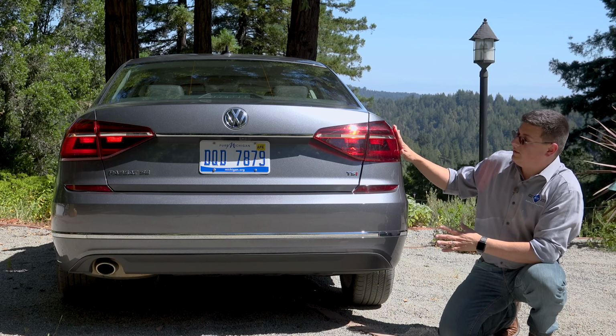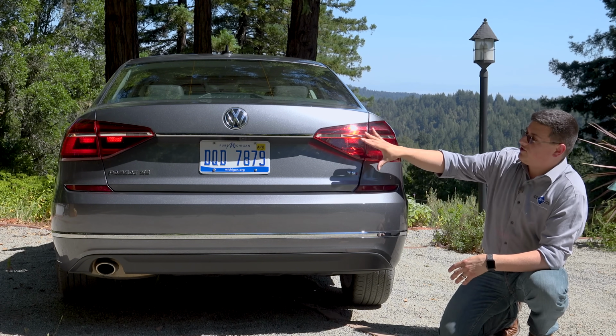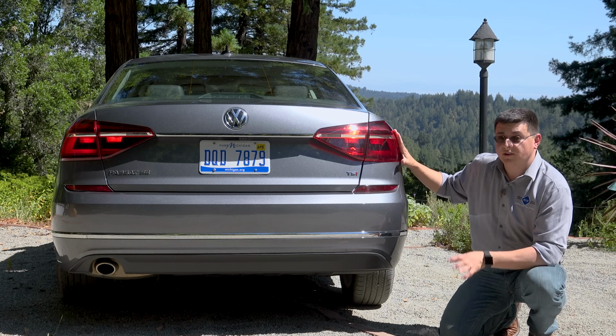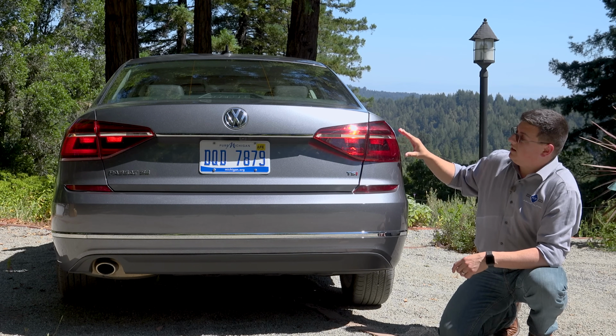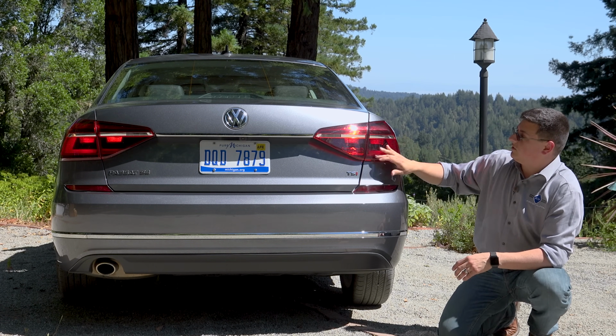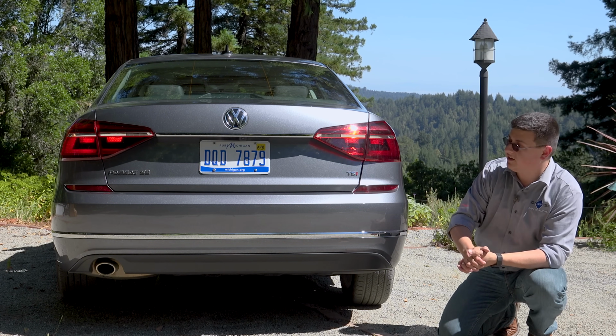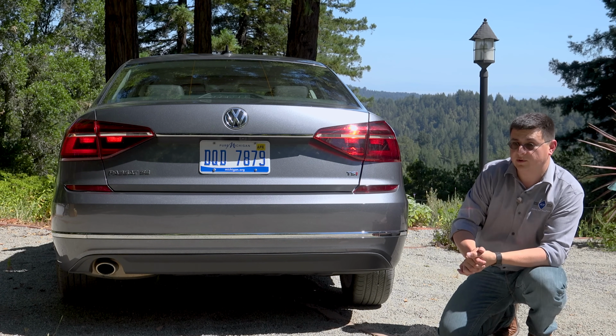Although the 2017 Passat looks very similar to the model before the refresh, Volkswagen actually has tweaked the front end of the vehicle and the rear end of the vehicle a little bit. The tail lamp modules mirror what we see in Volkswagen's larger crossovers with this sort of L shape going on right in here. And then we have a single exhaust tip over there on the driver's side because we are in the 1.8-liter turbocharged model.